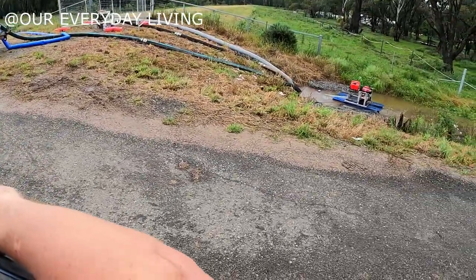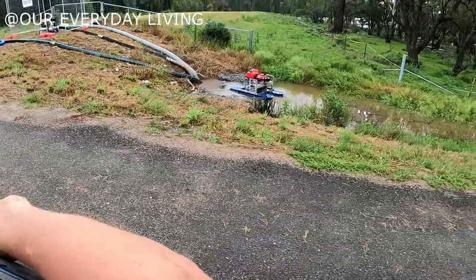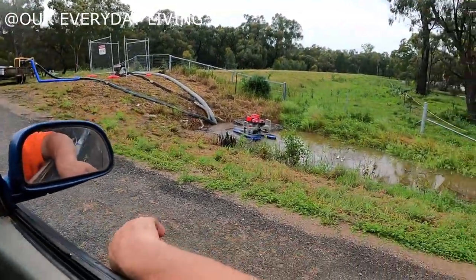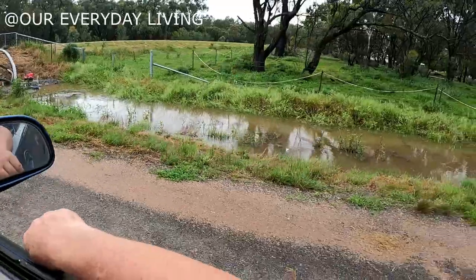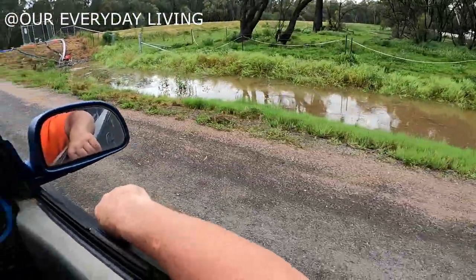Damn! Oh, look at the crayons in the water. Pity I can't get them. Oh well. Got a lot of water in here. I'm going to have a look at the water level in later on too, so yeah. Stay tuned.